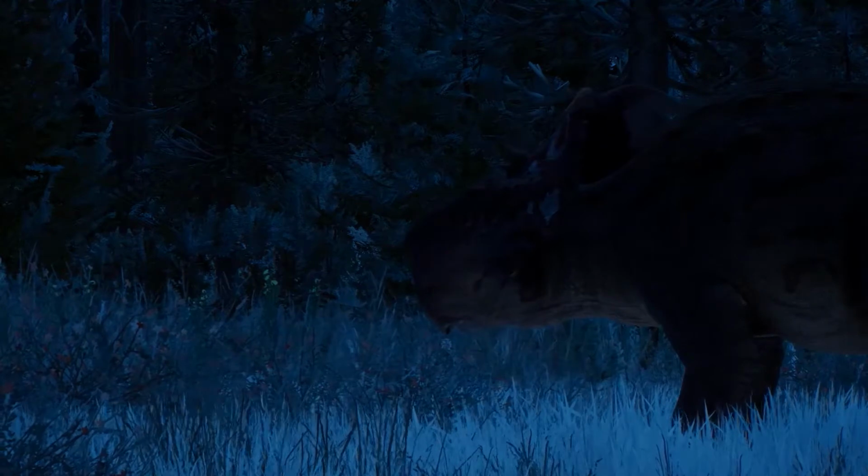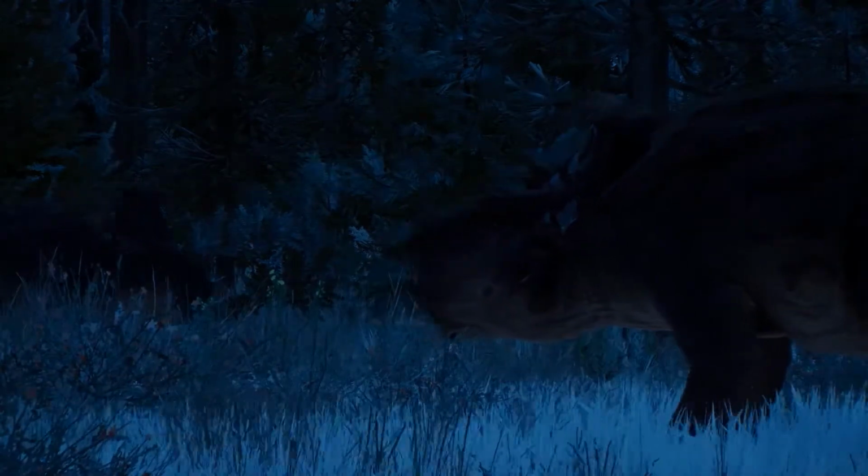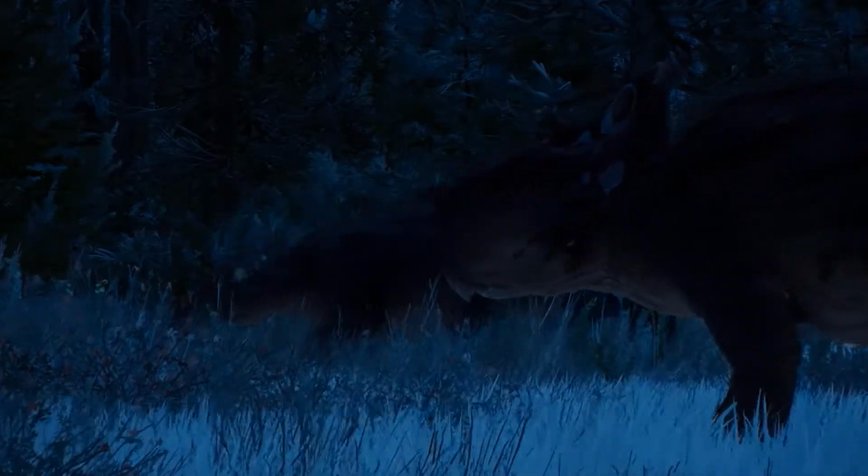While some Pachyrhinosaurs may migrate with the Edmontosaurs, some herds like this are veterans at toughing out the Alaskan winter. And staying in groups helps.